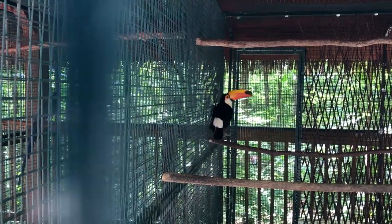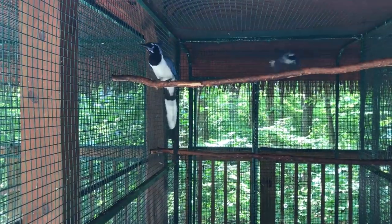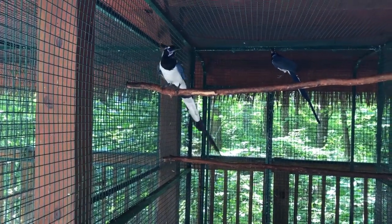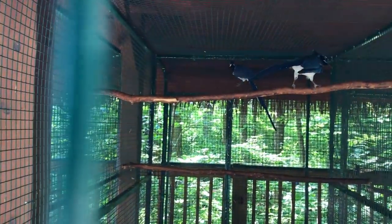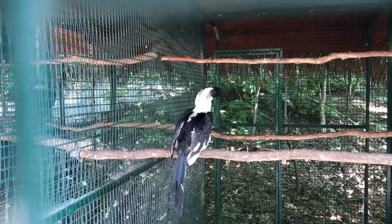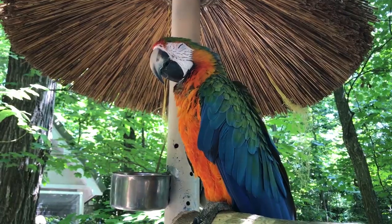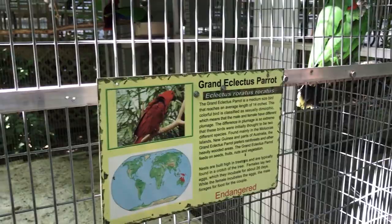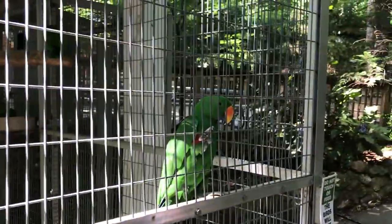What's he eating up there? This is a black-throated magpie jay. Kind of like a bigger version of the blue jay that you may have seen before in the wild. Von der Decken's hornbill. Trying to bite me? What's up? Grand Eclectus parrot.